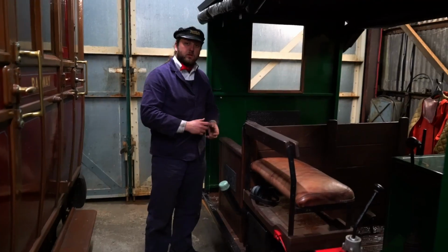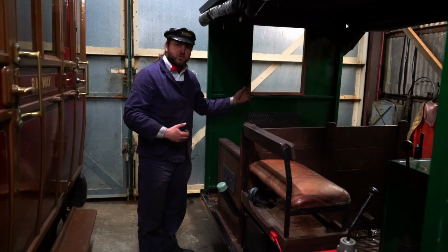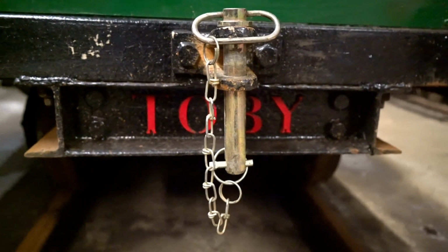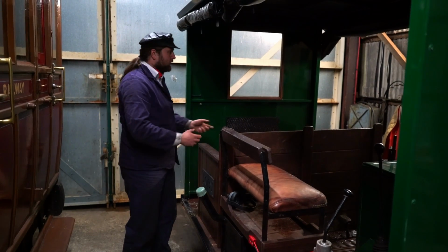This is all part of this thing's role as a support vehicle. You can put lots of bits that you need for going up the line. In fact, this thing's had things like strimmers, chainsaws, all kinds of gubbins on it. It is an exceptionally useful little thing. There's been lots of other things done to it during its time here to make it a bit more pleasant.